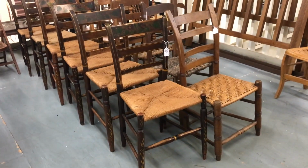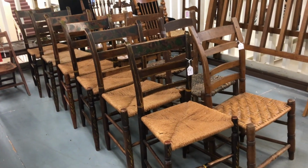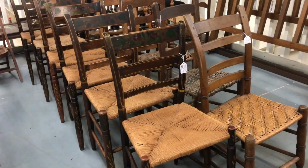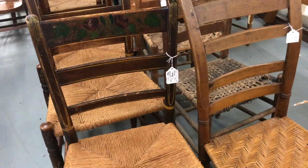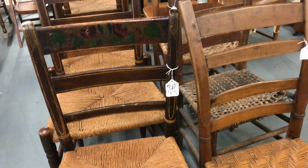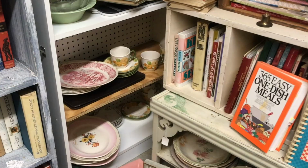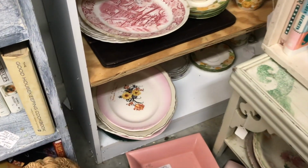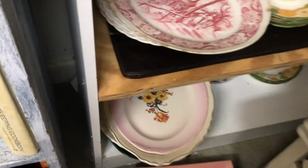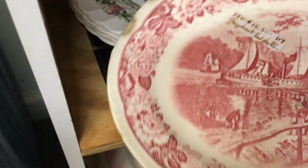This was a really cute set of hand-painted chairs, but they were almost $400 for the set of 6. You really have to take your time and look through everything so you don't miss the one thing you're actually looking for. I usually go through stacks of random plates because I like to use plates as decor, and I'll occasionally find a missing piece from a set I have, and I just love looking at old plates and seeing what the patterns are.